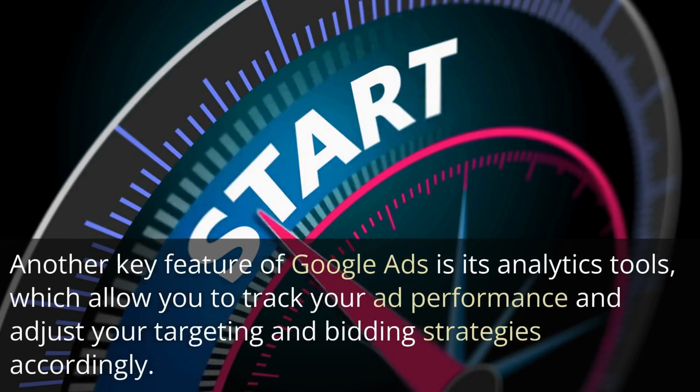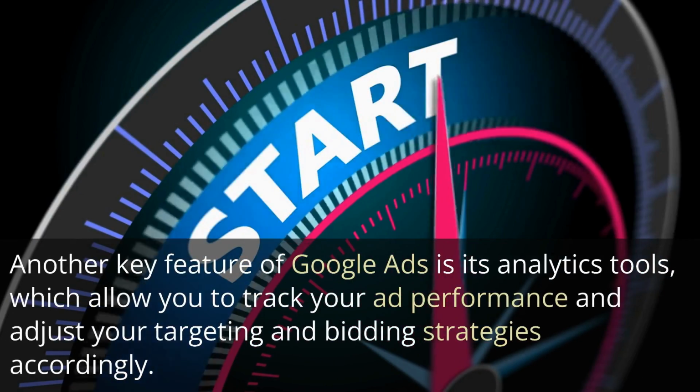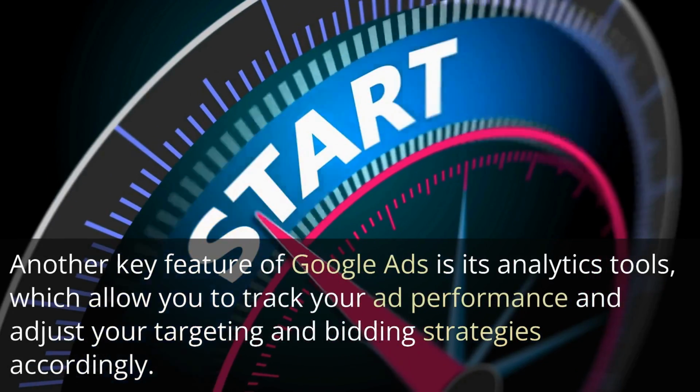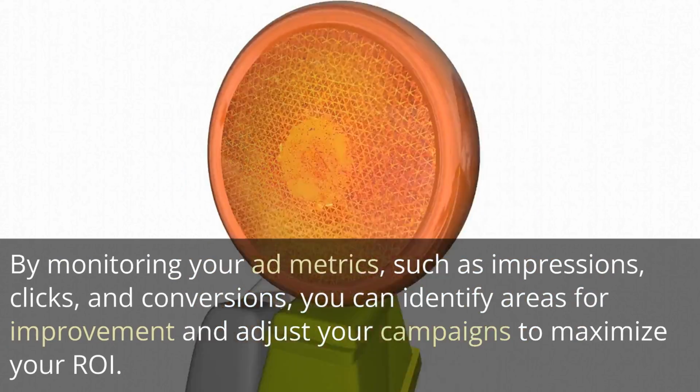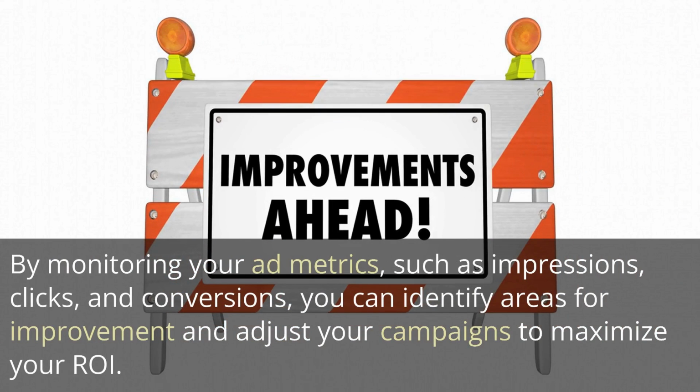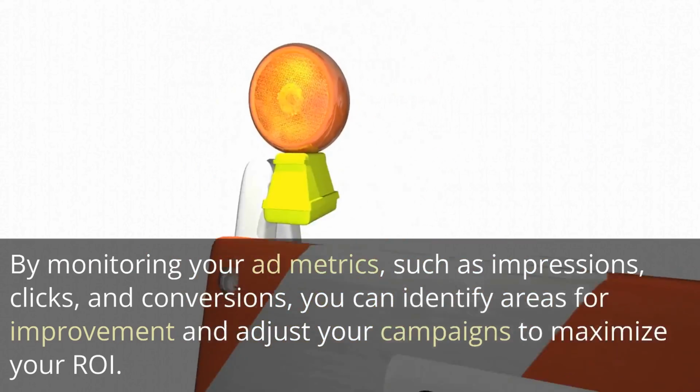Another key feature of Google Ads is its analytics tools, which allow you to track your ad performance and adjust your targeting and bidding strategies accordingly. By monitoring your ad metrics, such as impressions, clicks, and conversions, you can identify areas for improvement and adjust your campaigns to maximize your ROI.